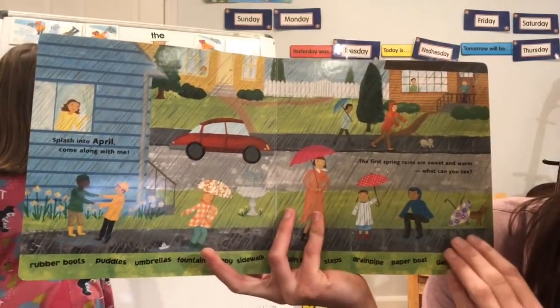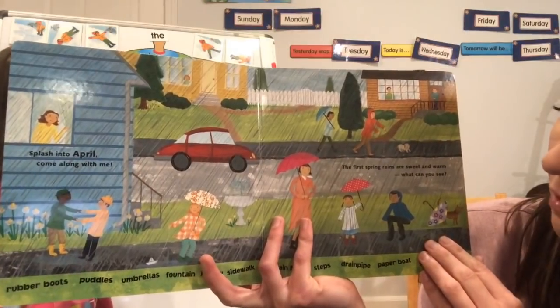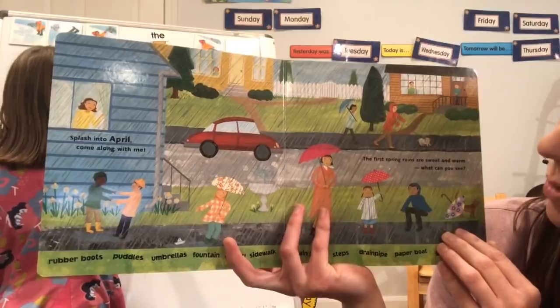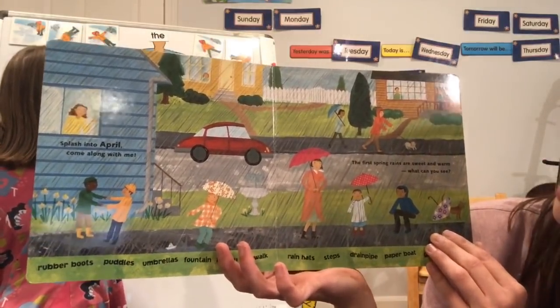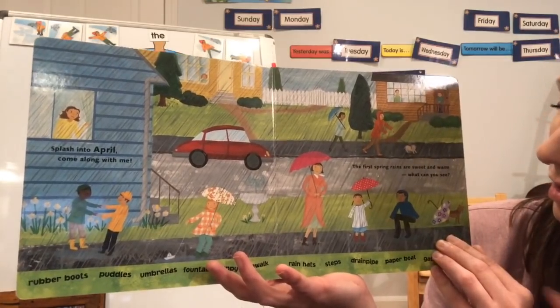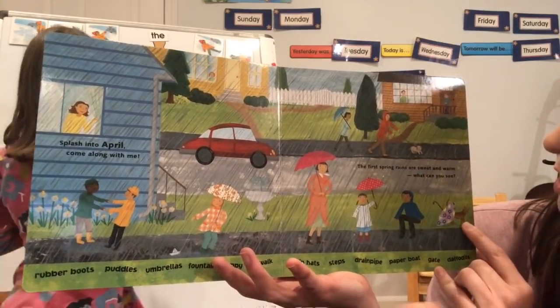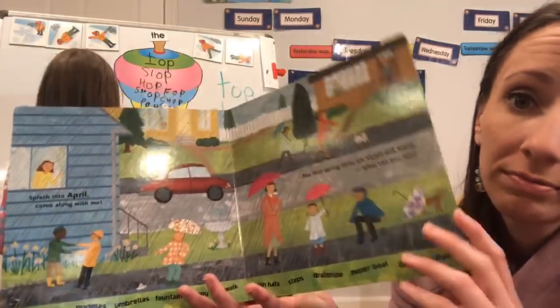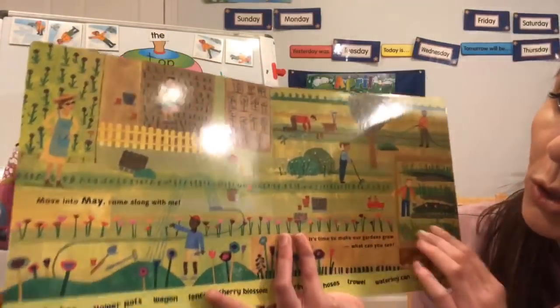Splash into April. Come along with me. The first spring rains are sweet and warm. What can you see? Kinsey, what do you see? Do you see umbrellas? And rain boots? Rain boots and a cat. Oh, there's a little kitty cat over there. And a house. Do you like stomping in puddles and boots? We do. Yeah.